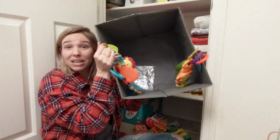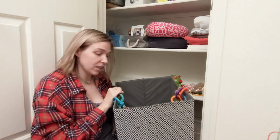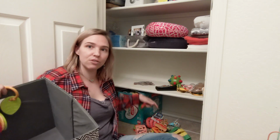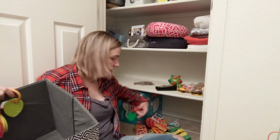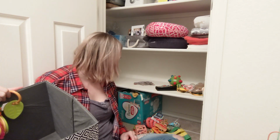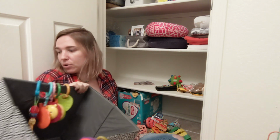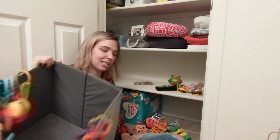We have an empty box, so I feel like I didn't declutter very much. Can you see this little pile right here? This is all I'm actually getting rid of. That is disheartening. Well, I guess I'm putting some stuff in storage too, so I guess it's better than nothing.